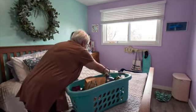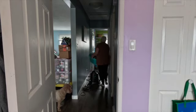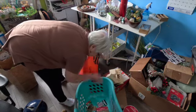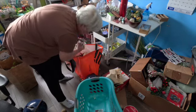Don't put all those in the craft room. So, I'm going to walk down the hall to the craft room and put this in the craft room. With Q-tips in it, keep in the jar. Take you down the hallway with me. The basket. Oh, that was in the kitchen. This stuff can all be in this bag, because I need the basket to finish my laundry.